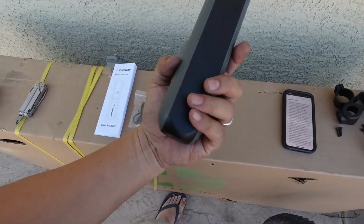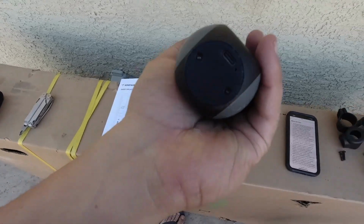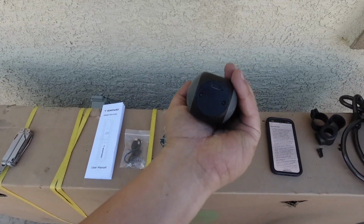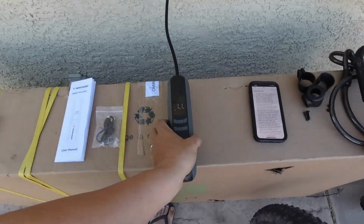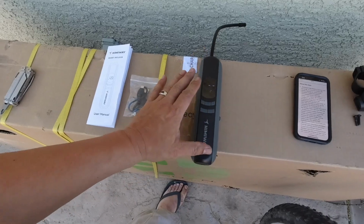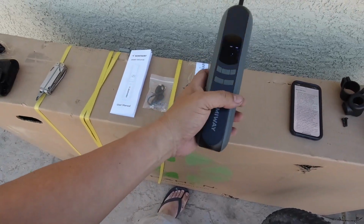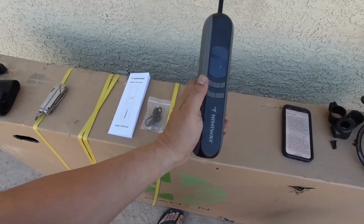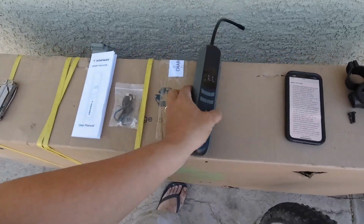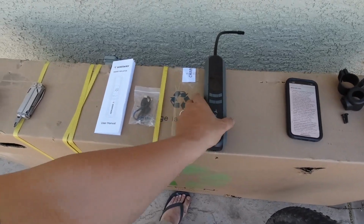It has a lithium-ion battery pack that's built inside. You can't change it out. It's just rechargeable by a USB Type-C charge port on the bottom. And they say it has a 5200 milliamp battery built in, so that should actually last you a very long time. I've had other power packs that were smaller than that and lasted a very long time. But like I said, you could do up to 150 psi, and you can set it.